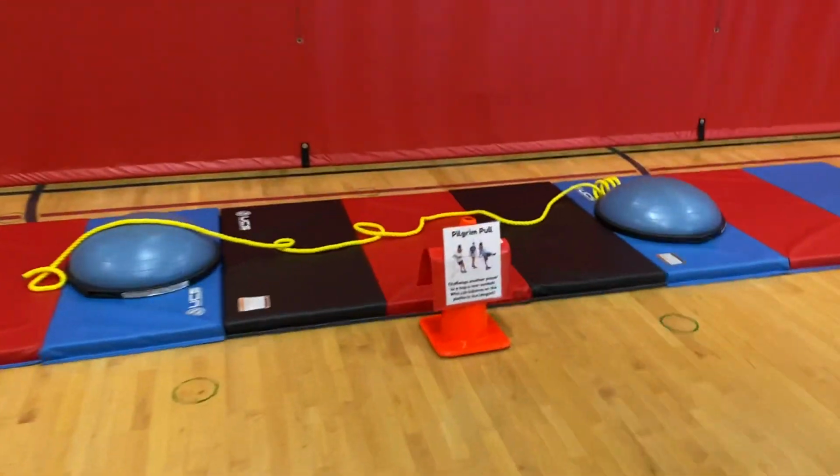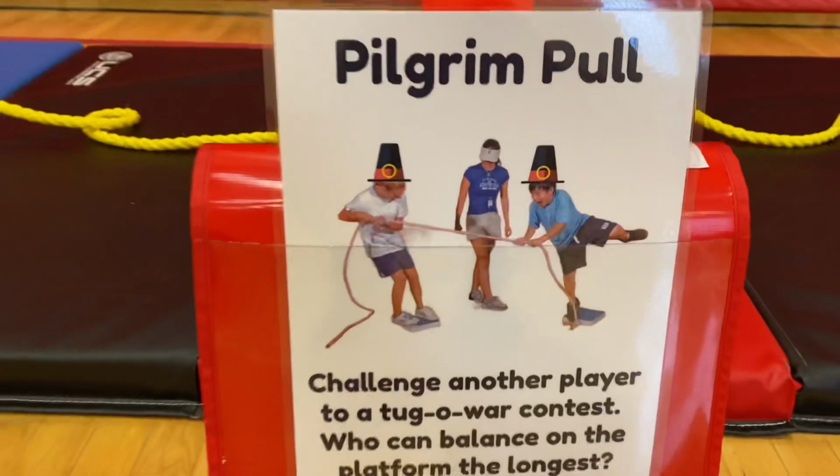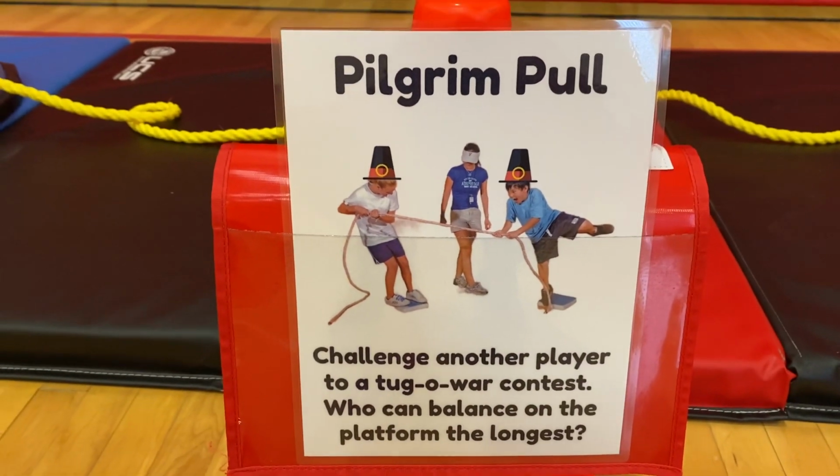Over here, we've got the Pilgrim Pull. This is a little tug of war activity where we're gonna have two players starting on top of the BOSU balls here. They're going to say, ready, set, go. They're gonna pull the rope tight till it becomes a tug of war. Try to see who can stay on their platform the longest. Winner stays in and challenges the next person.